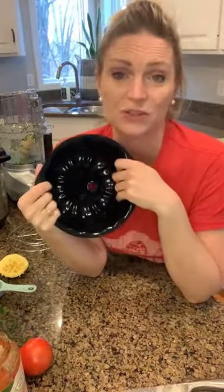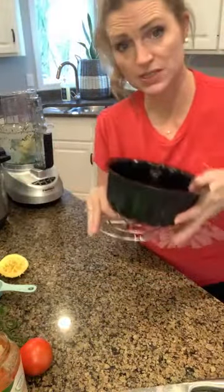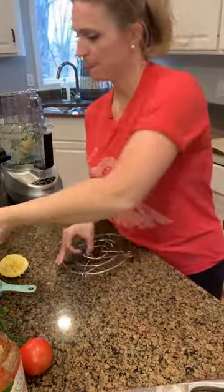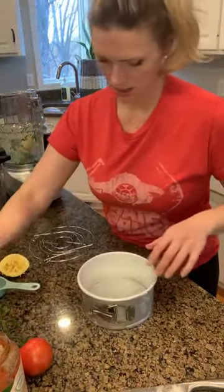So this is fun because you can actually bake in your Instant Pot. You would probably want to use this, and sometimes you have to put a little bit of water because it's like steam cooking. Another thing that I've done.